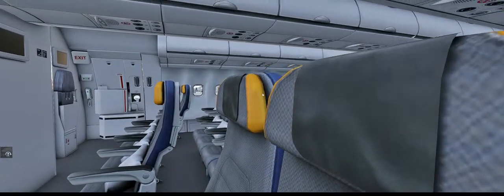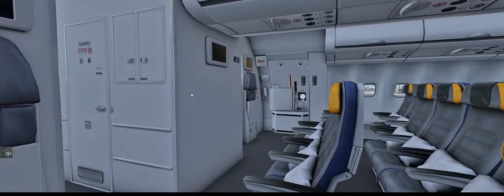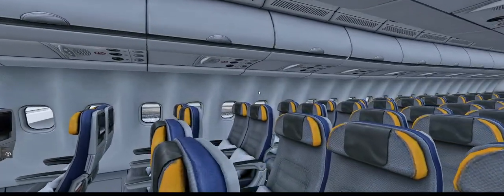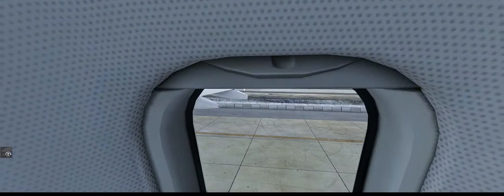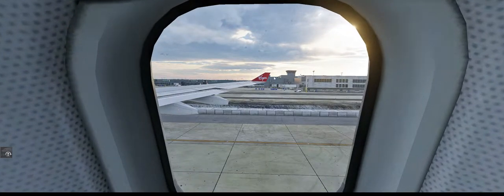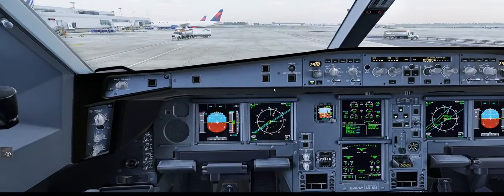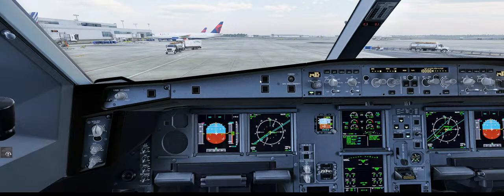Wow, I just realized what these seats look like in this plane. They look nice. Actually, it looks really nice. Brian, can you go ahead and get our taxi clearance? We're ready to go.